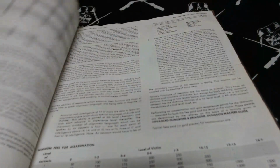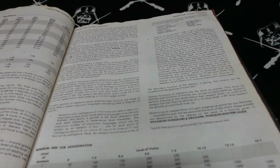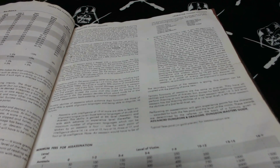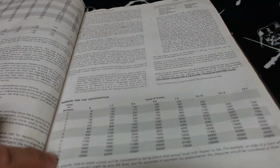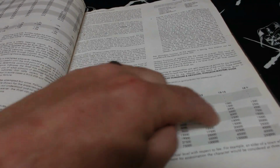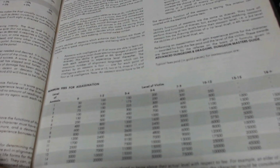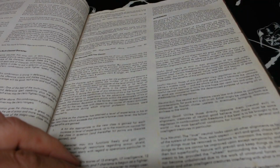Let's see here. We got base chances to move silently, hide in shadows. Ooh, fees for assassination. Get the level of the assassin and the level of the victim, and then you get a price in there. Ooh, damn. You get a 15th level assassin with a 16th plus level target, 250,000 gold pieces. Damn. More monks.